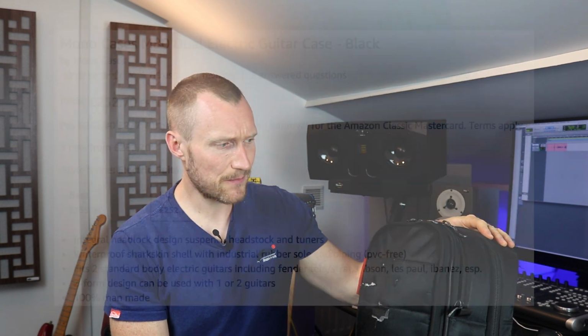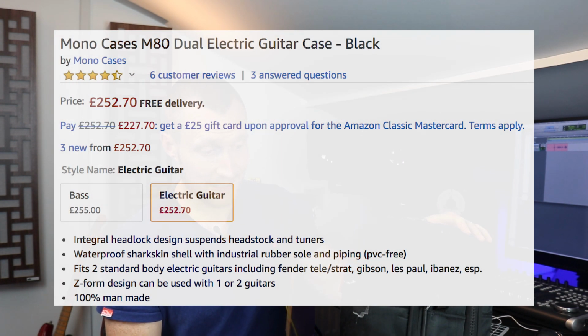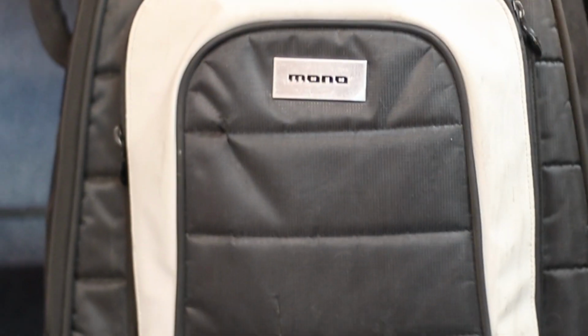Okay, let's get straight into it. So the case that I use is a Mono M80. It's been a fantastic case. Don't be alarmed by how battered it looks. I've had it quite a long time and it goes absolutely everywhere with me. It gets a lot of use.